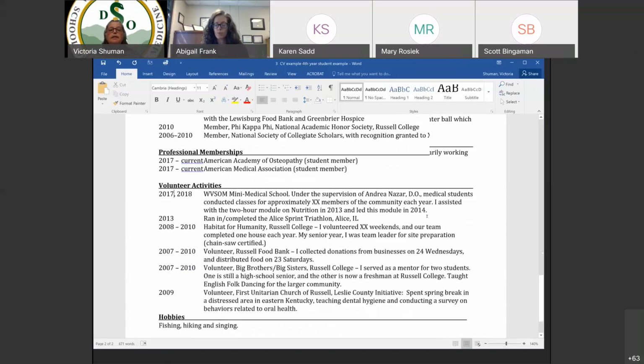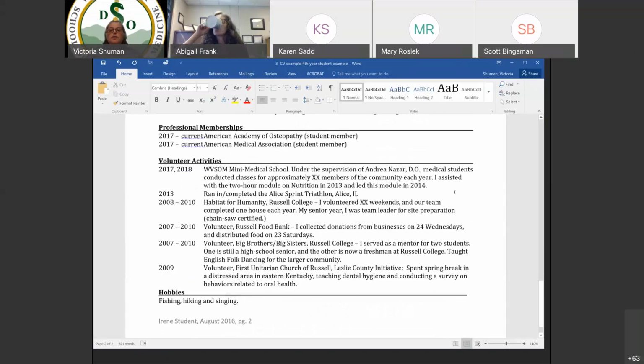Volunteer activities. Oh, here, and this is an example where I used the mini med school. Volunteer activities are just that. Any activities you did during undergraduate and gap years, and definitely during medical school, you can list these. If you did something that you started during high school, say you were in Big Brothers, Big Sisters, and you're still doing that, list it. If you were in scouting and you're still involved with that, then list it. So it doesn't really matter how far back you go, as long as you're still involved with those. And I've had students that have been involved with Big Brothers and Big Sisters for a long time.